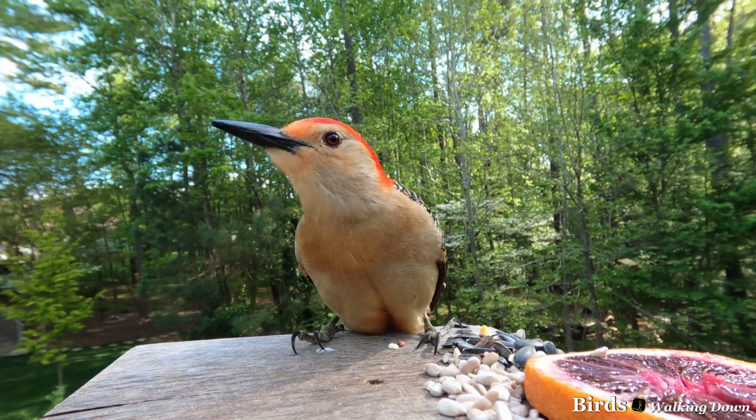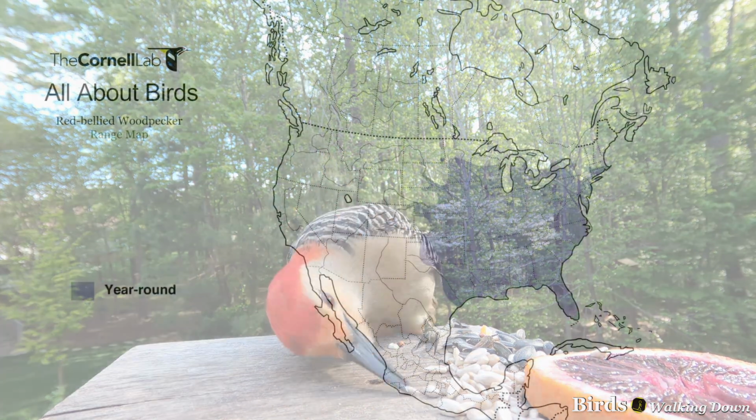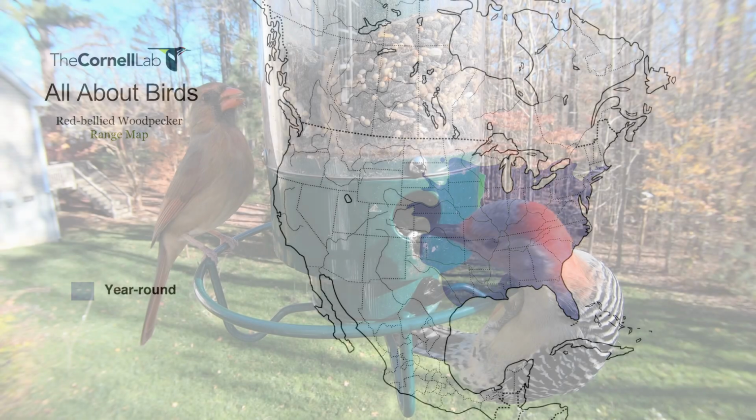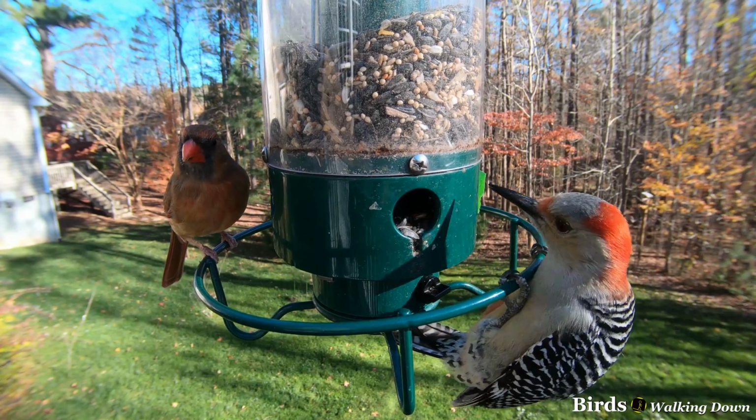The high-spirited, brightly colored red-bellied woodpecker is an unforgettable sight, dominating most of the eastern half along with several central states, providing fun backyard birdwatching as it takes over feeders, eating basically the same foods as the pileated.